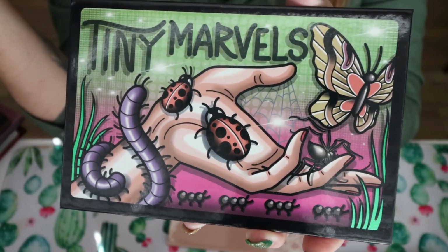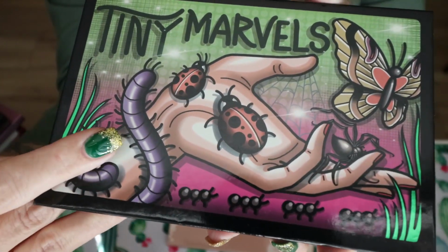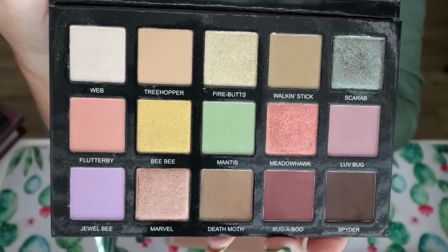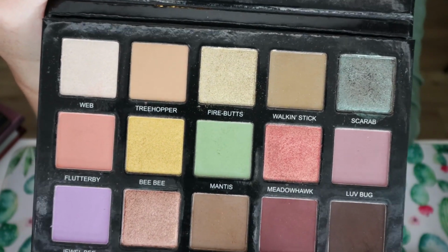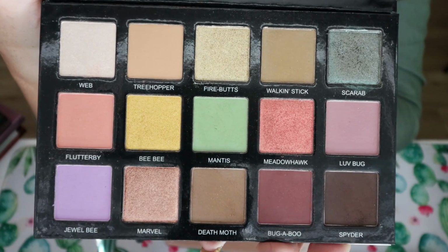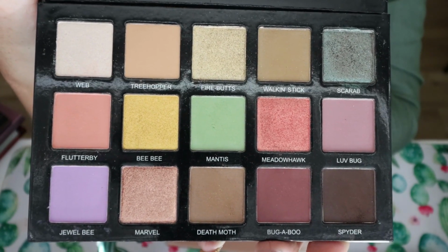I have only two Sydney Grace palettes. I like Sydney Grace, but for some reason, their releases just don't make me race out to buy them. But the two palettes I do have, I love, starting with the Tiny Marvels palette. This is the palette that Mel Thompson here on YouTube put out a few years ago. She tragically passed away unexpectedly this last year. So not only do I love the palette she created, but I keep this in memory of her. This is a beautiful palette. This is another one when I wear it, I get a lot of compliments.